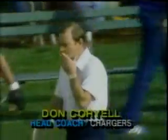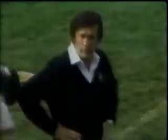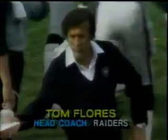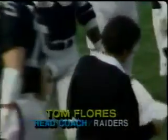Don Coryell, the head coach of the Chargers. Their record is 6-5. And Tom Flores is the head coach of the Oakland Raiders. Their record is 5-6. They currently stand 3rd and 4th in the West. The Chargers won the toss.